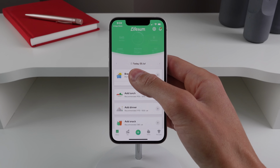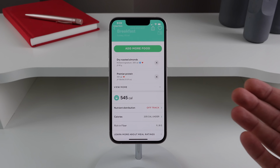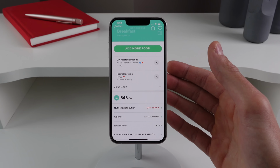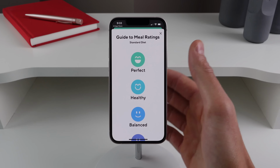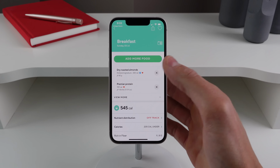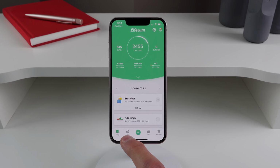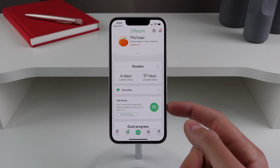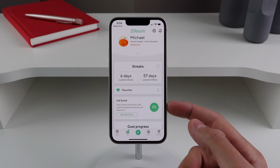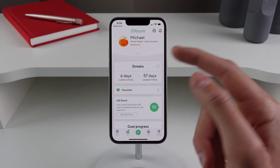So if I click on my breakfast here, for example, you can see it kind of reminds me of when I was in grade school and you get like a smiley face sticker. So you can see here, I guess my breakfast was pretty healthy. It gives me the perfect rating. I had an apple, a protein shake, and some almonds. And it also gives you a life rating. So if you click on me at the bottom, you can see it gives you a life score. So I guess mine right now is 95. And it also gives you some streaks. So I've logged in 6 days in a row here.